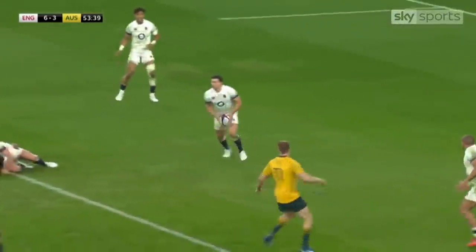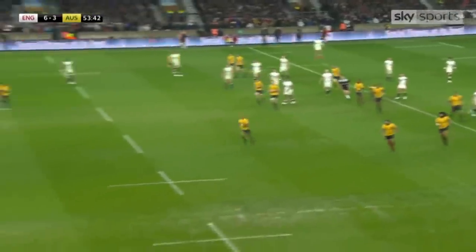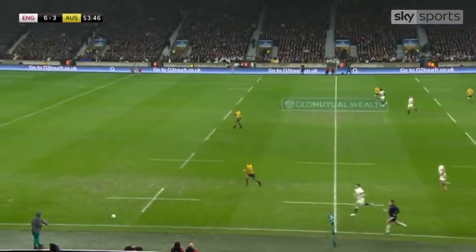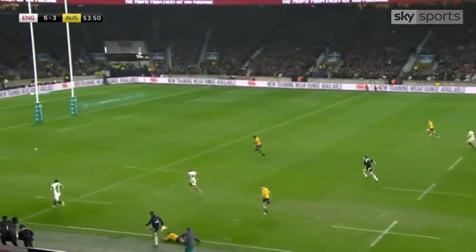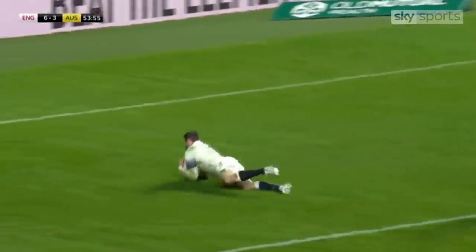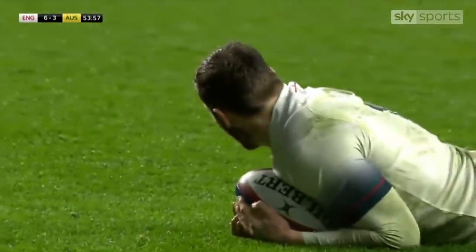might go from here. Forde. Youngs. And the ball is staying in. Daly. Joseph after it. But Daly's going to get there first. Oh my goodness, what a try.